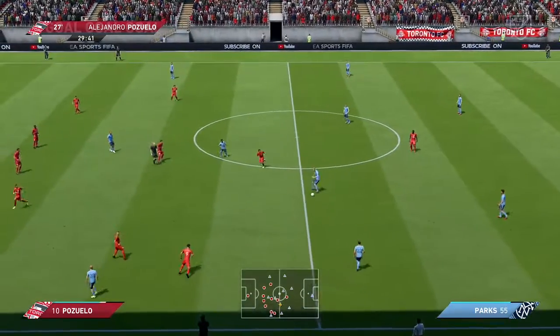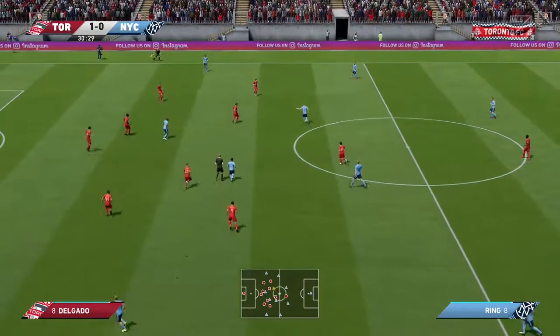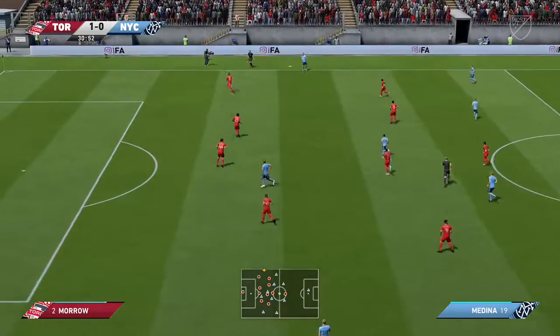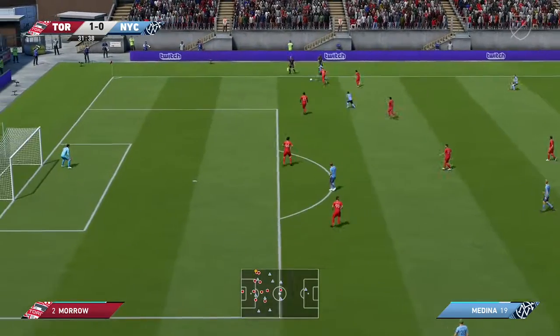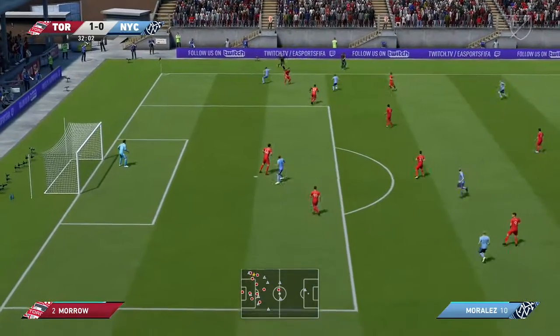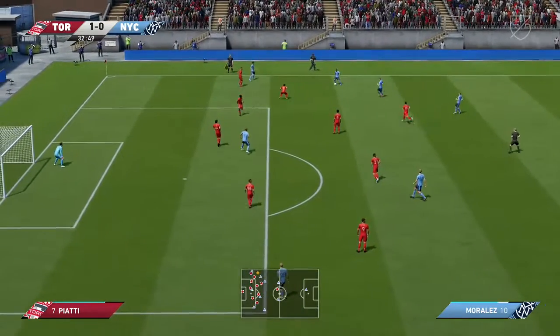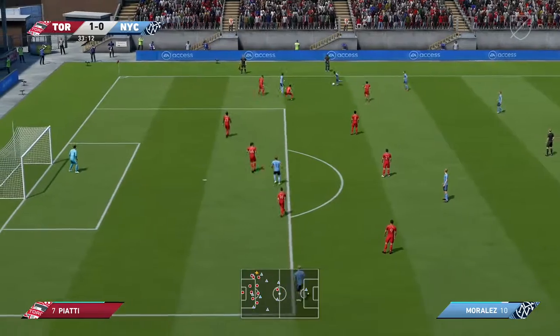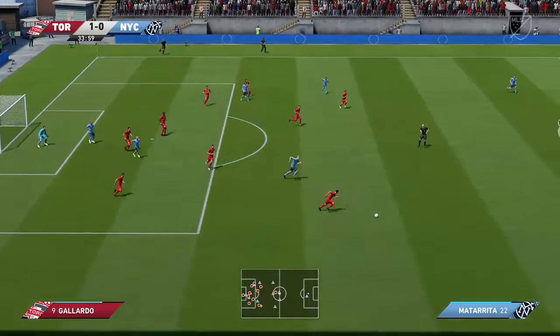Matarita. Probing away, working away at the opposition with these passes. Well, space to get the cross in. Moving it nicely and productively here. Aim for those in the middle. Cleared the ball.